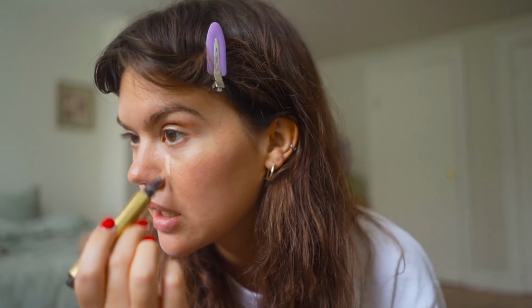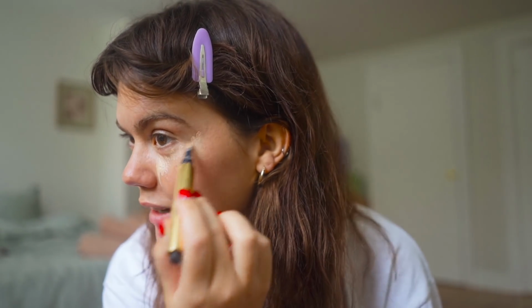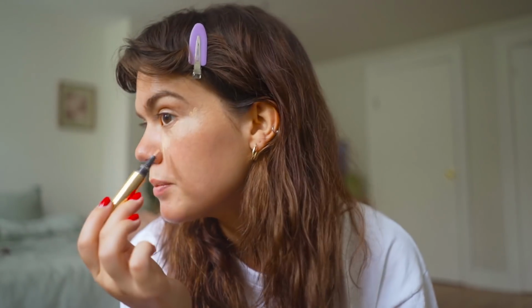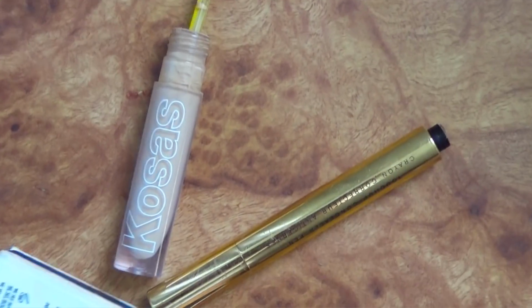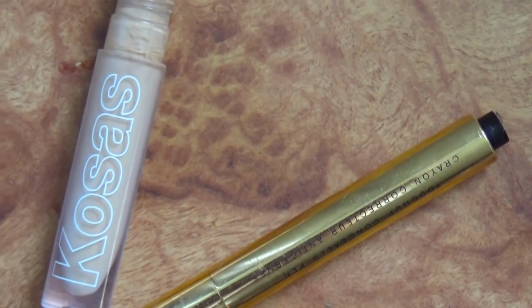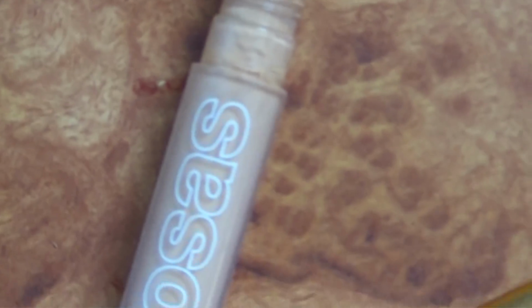Okay, now I'm using a Beautycounter concealer. This is like the Touche Éclat knockoff, I would say. Dupe, as the beauty community would say. I'm just putting that under my eyes. I don't do this all the time, but if I'm doing a video, I think it's nice to brighten my eyes, or if I'm going somewhere that I want to look put together, I'll do that.